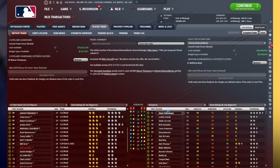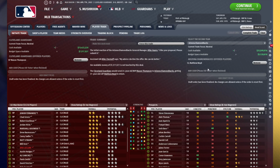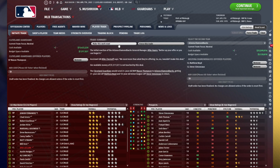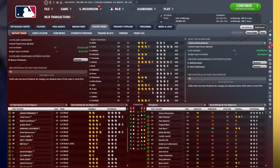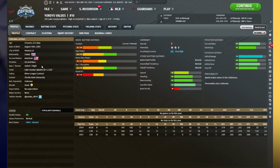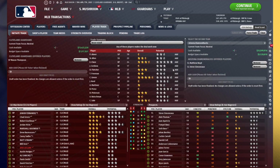Let's see. Oh, yeah, that's right. They've got that really good prospect now, but we've also got here Steve Simo or something like that, a really good reliever. He's got an outstanding personality as well. I definitely think we're going to try to pick him up. I have no idea who that Martinez guy is. Wait, Yordis Valdez, he's the good fielder, right? Yeah. Yeah, we don't want to trade him.